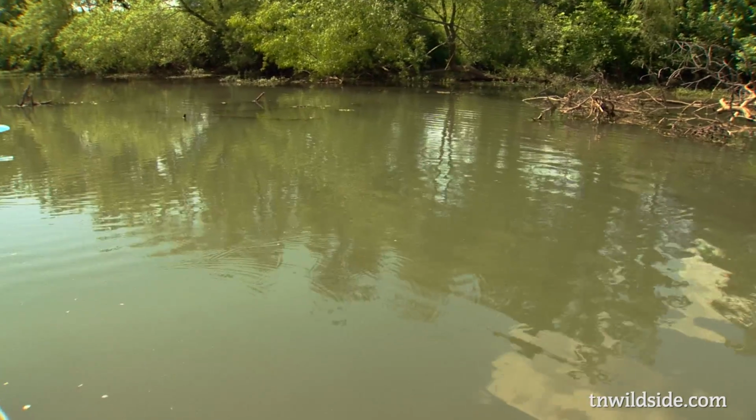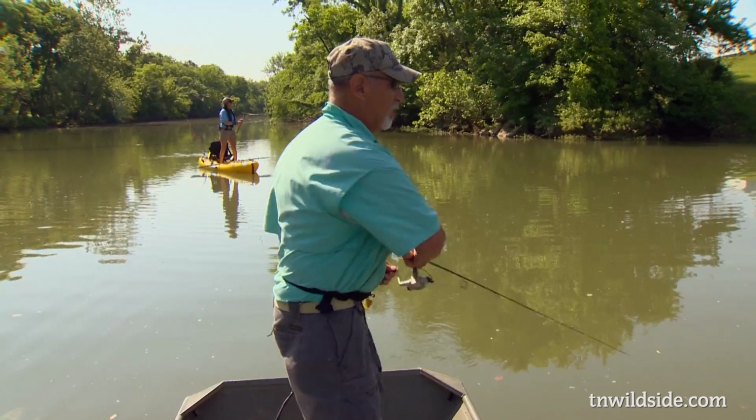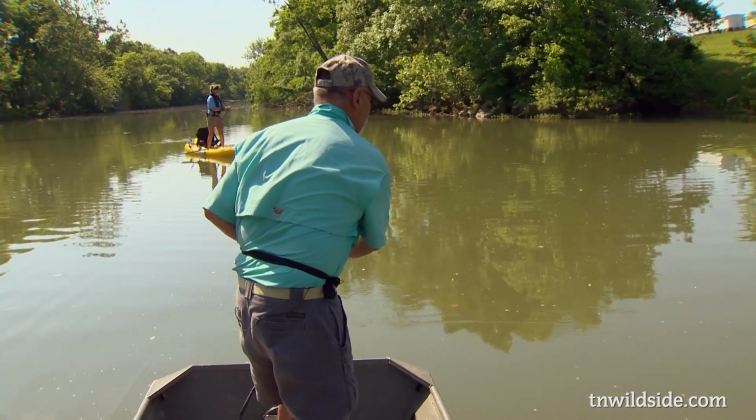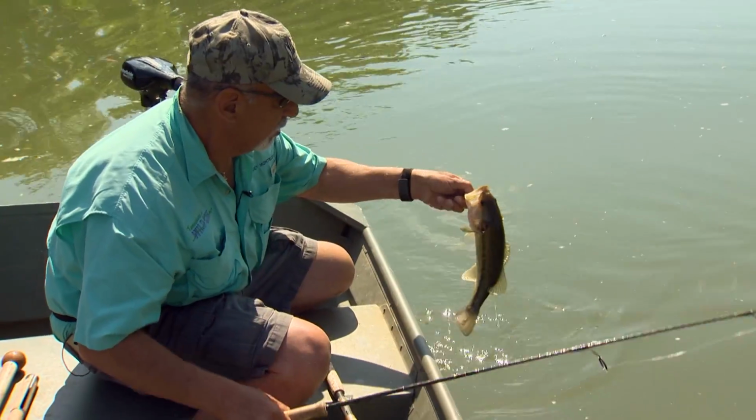The bass are chasing minnows in the shallows. A quick switch to a minnow imitating plug pays off. There's one. Not bad. Pretty healthy fish. Yeah, all right. Stocky little guy.